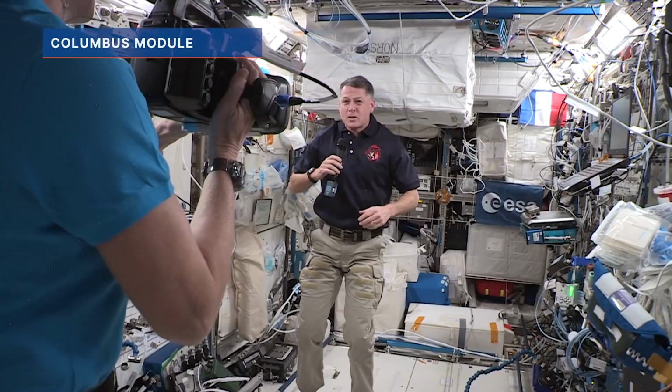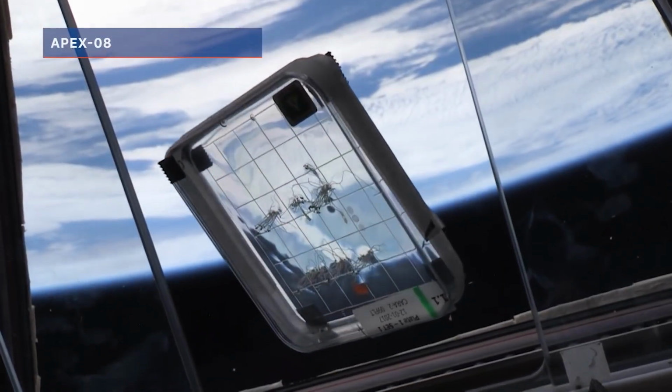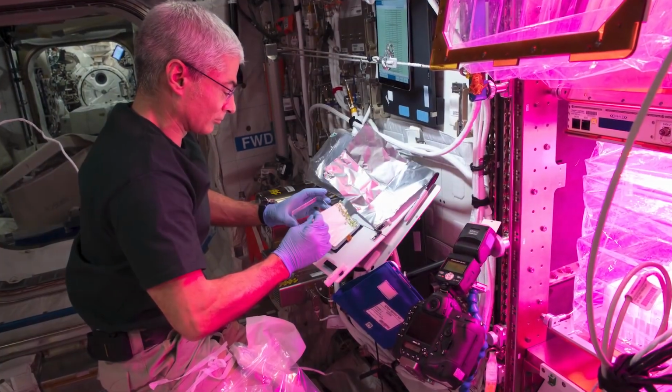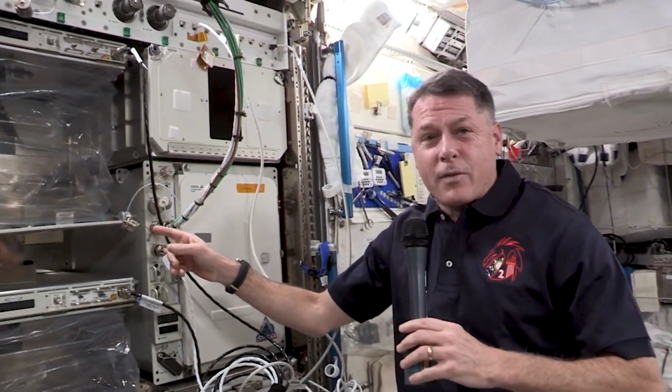Welcome to the European module called Columbus. This is where a lot of the SpaceX 23 experiments are going to hang out. One of those is called Apex 8, which is going to study the response to stressors at the genetic level of plants. Now they're going to be really small plants in petri dishes that we're going to eventually put into this facility here that's called Veggie. It's a veggie plant growth facility.